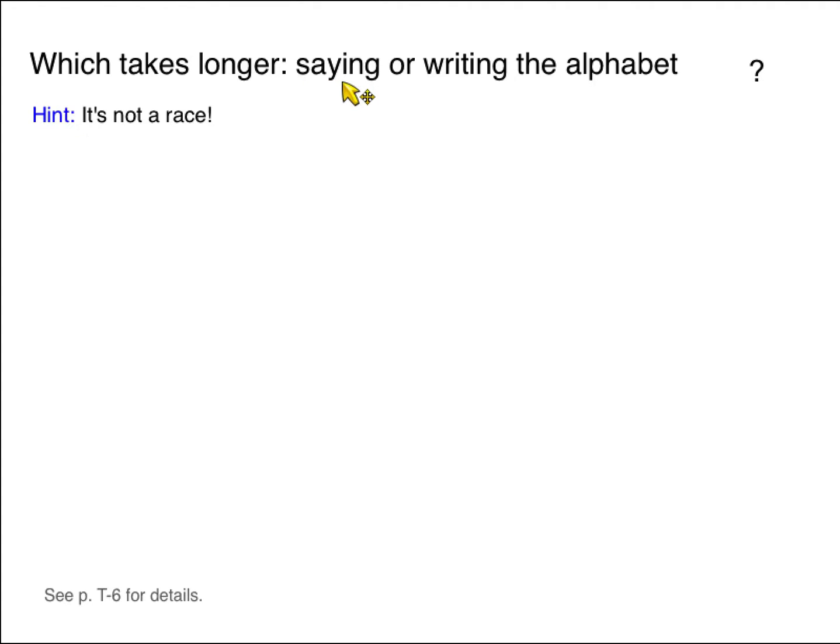What would take longer? Saying the alphabet or writing the alphabet? I could get you to take out your dry erase boards and you could write the alphabet. And I could say the alphabet. But I think even before doing it, you should know that me saying it would be faster. But, if you want to take out your dry erase board, we'll see who can get to G faster. A, B, C, D, E, F, G. I'm pretty sure I would beat you.